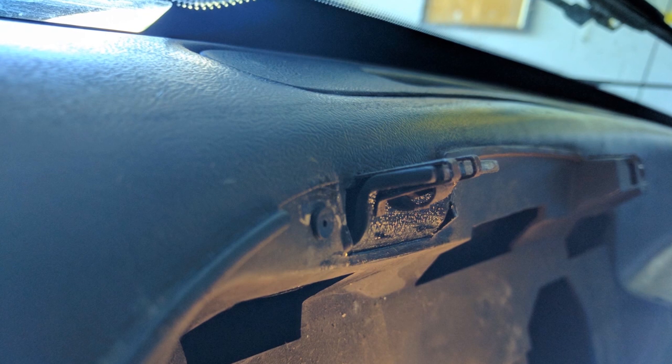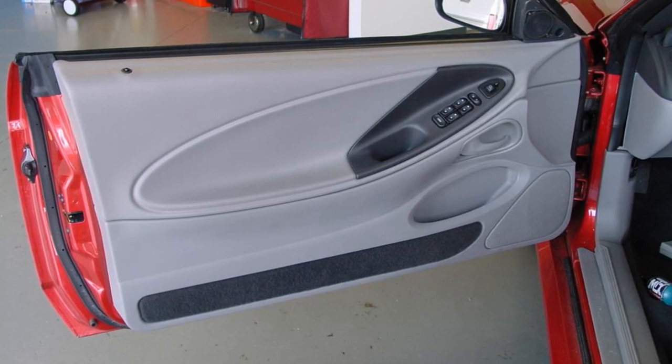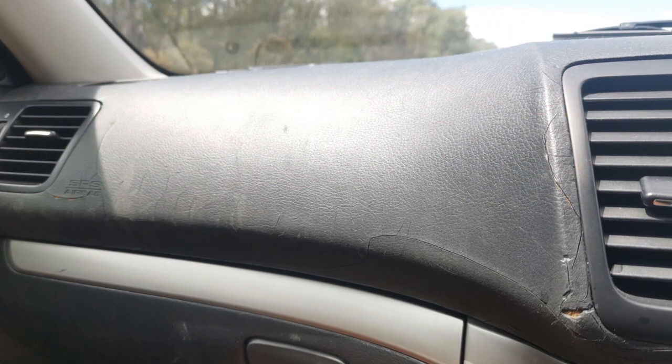Cheap plastics breaking. The cluster plastics, the center console bezel, the plastic door grab handles from the interior, and even the little air vents in the corners of the dash are all prone to breaking from becoming brittle from the sun. Good old American plastics.